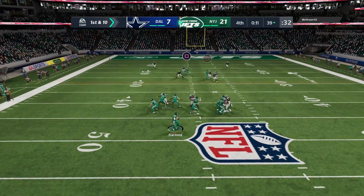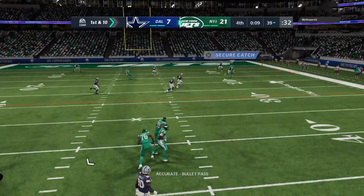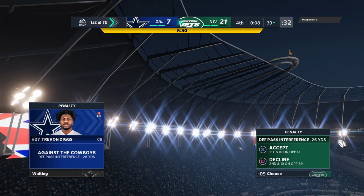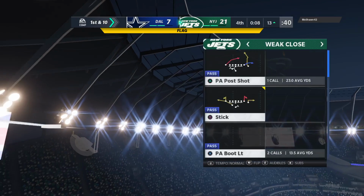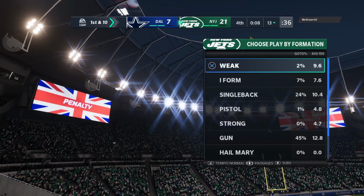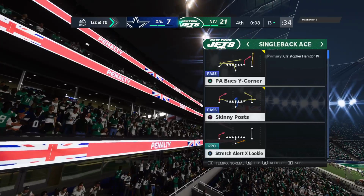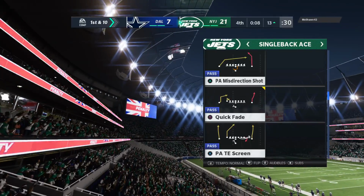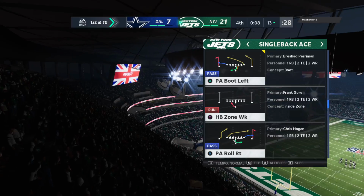After the interception, here's Darnold. And a flag comes in as that one falls incomplete. Well, let's see who this is on. They frustrated these receivers tonight, really held down the passing game, but they got the penalty. Fine line between aggressive, good coverage, and interference, and they crossed it on that play.